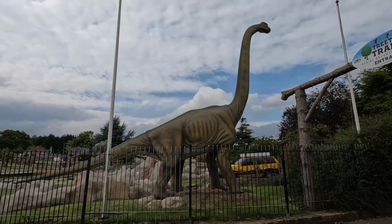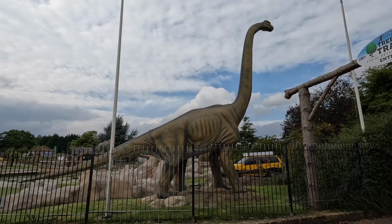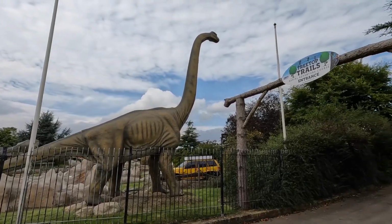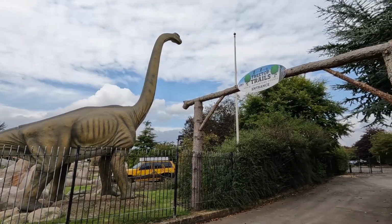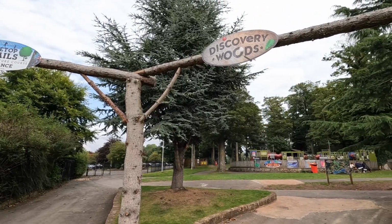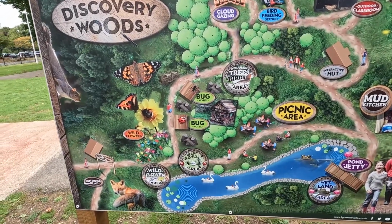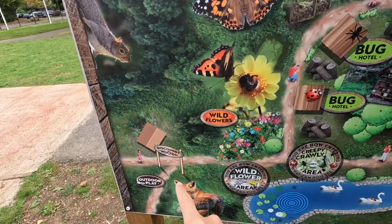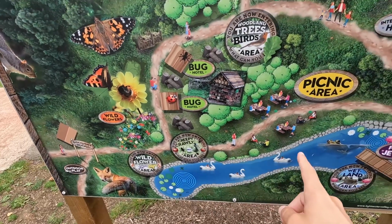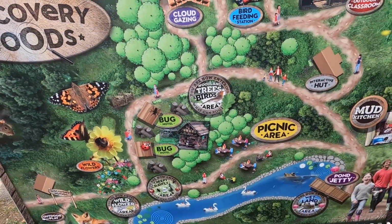And back at the Dino Roars adventure area now then, which is where you'll find that Jurassic Gulf that we were taking a look at earlier in the vlog. You'll find the Treetop Trails aerial adventure course entrance here, along with Discovery Woods. And Discovery Woods has its own little mini map, if you like. We enter in this area here, and then you've got this trail that goes all around in front of the lake, which is nice, and then up into here where you've got a lot of variety of things to see.